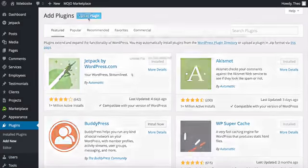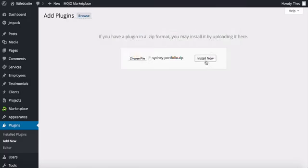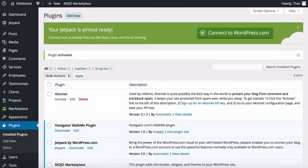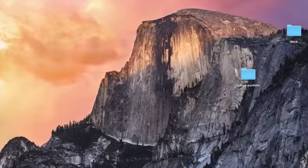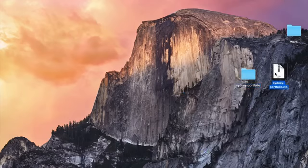Then Upload Plugin here. Select the portfolio plugin you just downloaded. It should end with a .zip, then install and activate. If your plugin download doesn't end with a .zip, it won't install. No problem though, just find it and right-click it and click on Compress, and then upload that.